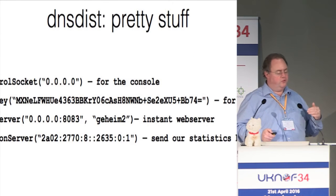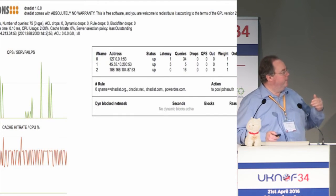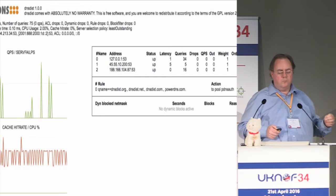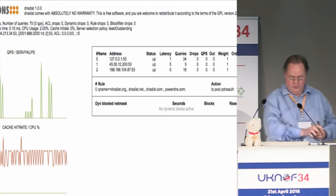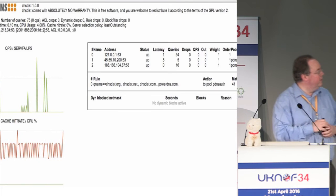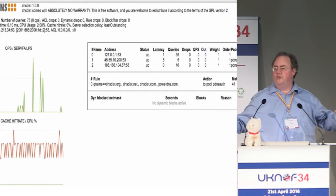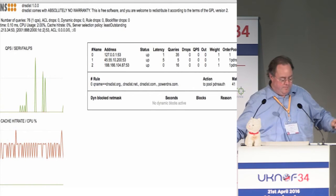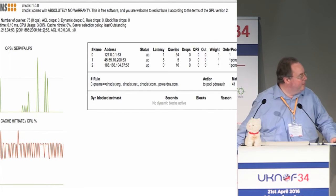If you run these 4 commands, suddenly you get a live web server that reports statistics, and it looks like this. This graph actually moves. It's animated, but it doesn't animate in the PDF. But this gives you live insight in what your server is doing. Let's see, because it's so nice to see. Yeah, it actually works. So this is what a live dnsdist display looks like. We have not found an actual operational use case for such a live graph, but it is so cool. I mean, it gives people the feeling that you know what you're doing if you have a live graph.